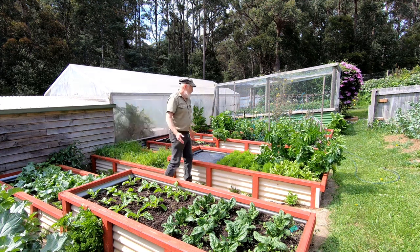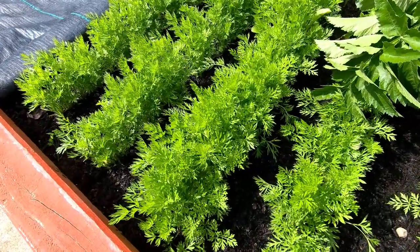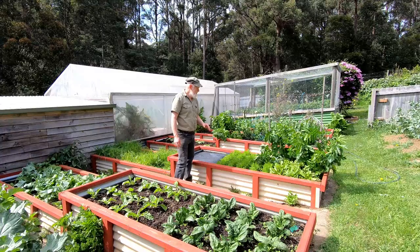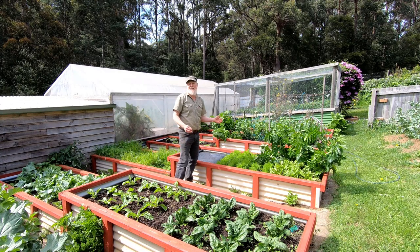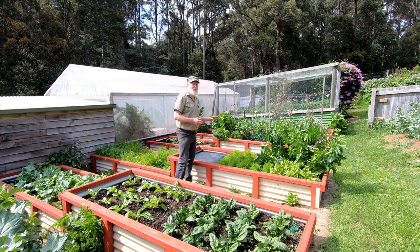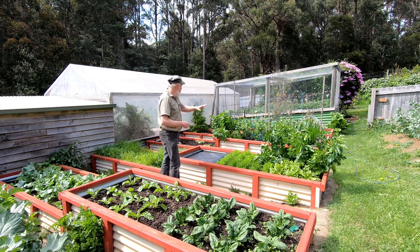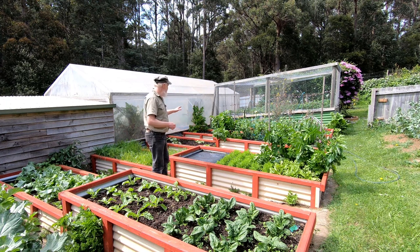Over here, the carrots are a little bit too thick. They were seed that a friend had given me, and I planted them at the level that I would plant commercial seed, and this seed was far more viable. So I will probably need to come and thin those very shortly, though that's not something I would normally do. Most of the other things here are doing fantastically.